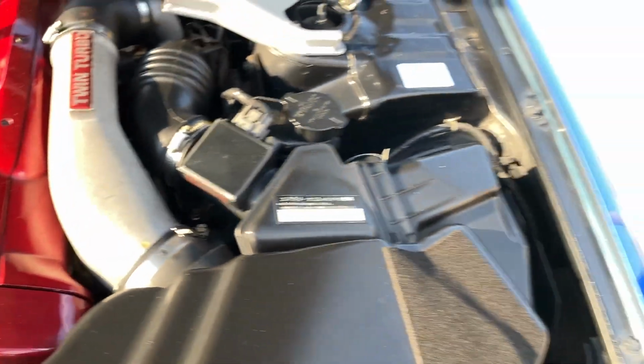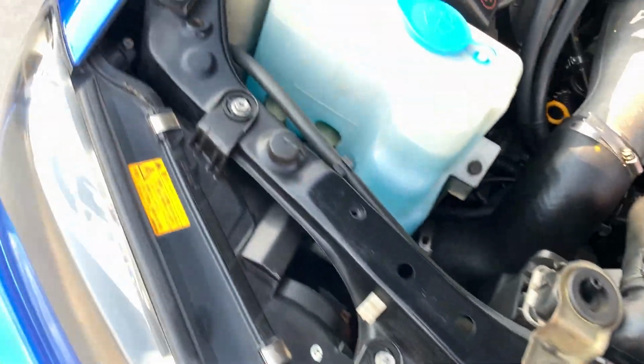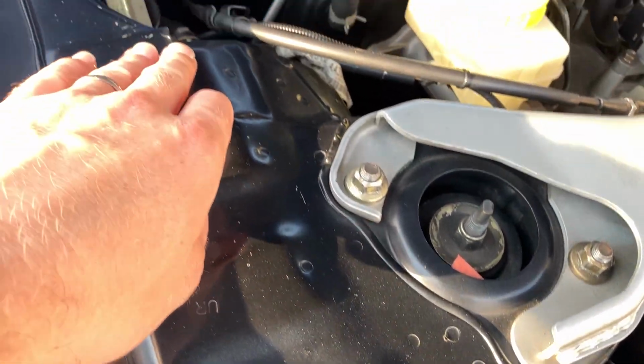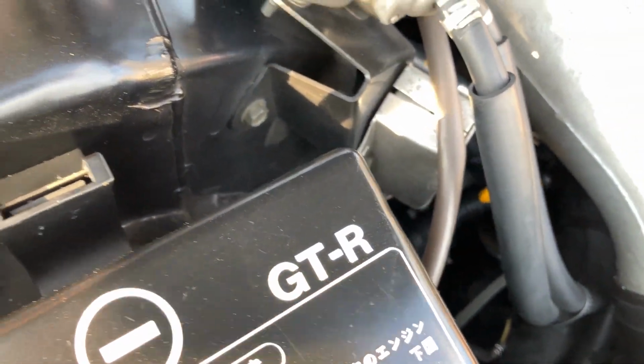Oh, and this is pretty clean too. I mean, almost as clean as the car we just looked at. There are some scratches here on the strut towers, and then there's some glue, I think, left here, which might be telling us about some rust repair. It might be, it might not be, but it is a bit suspicious.